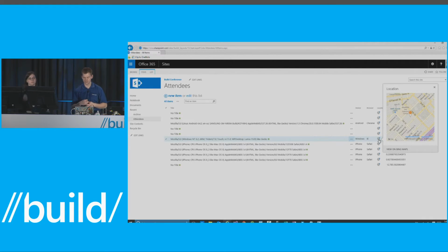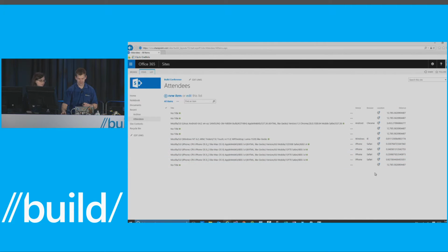These Geo columns will show you exactly where it is from a lat long standpoint. So pretty cool from that. There's one other thing that's kind of neat that I have going on here that I haven't talked about, and that is I have a logic app. I have a logic app that's listening for items being added to this SharePoint list, and I want to do a workflow on it. And specifically, as they get added, I want to maybe post a message into Yammer.